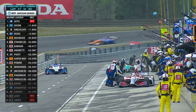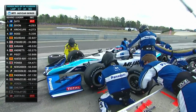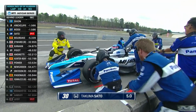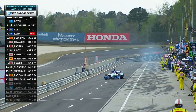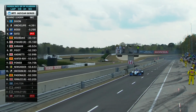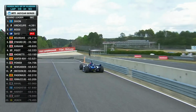The key here will be to see what Dixon does in response. Dixon stays out. Dixon rolls by on track. Sato is the leader, so he had that slower stop on the first stop, but he was still leading the race. So this one is about 4 seconds faster than stop number one, and you can hear the crew as Sato rolls back out. He's the first of the leaders to come in, so we'll see how this plays out.